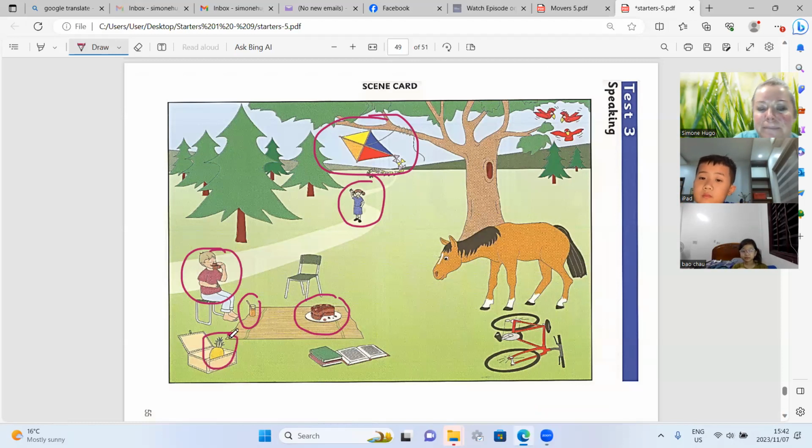Bao Chao, what is this? This is a... It's a pineapple. Minh Wang, what are these?